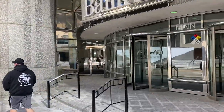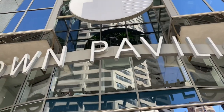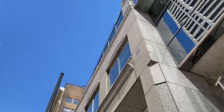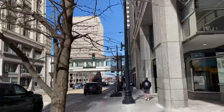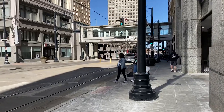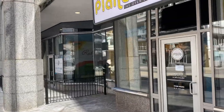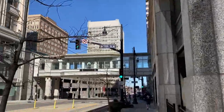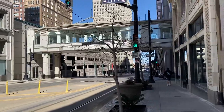We're next to the Town Pavilion. I gotta stop tilting so much because I'm gonna end up killing the battery before the hour mark. Planet Subway, the oven baked original. Or it's not Planet Subway, it's Planet Sub. I think my mind automatically wanted to say Subway. Alright, we're passing 11th Street.